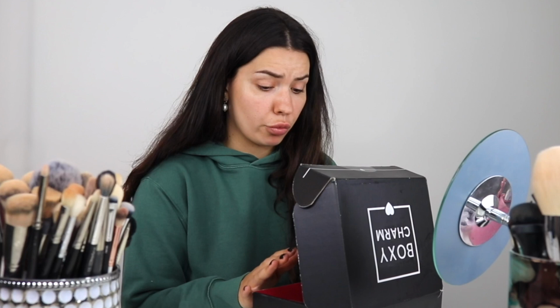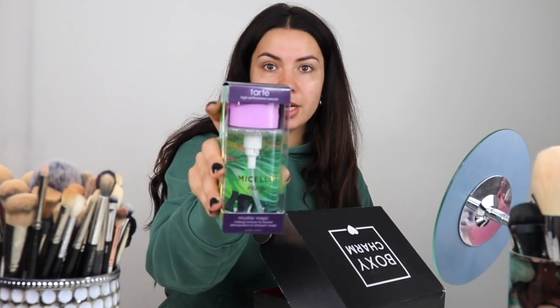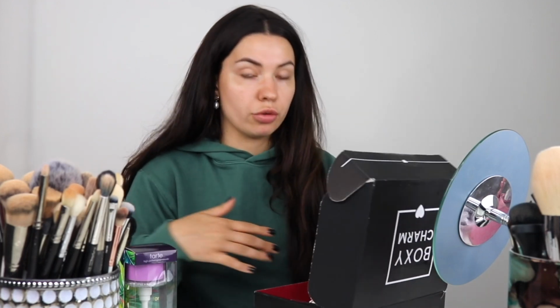There's a couple of really nice things that came in here and I'm very excited to use them on my face. Firstly, we have the Tarte Micellar Magic. If you guys have never used micellar water, you need to. It's really great for breaking down products on your face. I'm all about that double cleansing to get everything off. So this is a really good first step to break down everything on your face before you go in with your cleansers and makeup wipe.